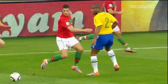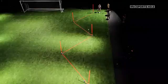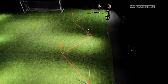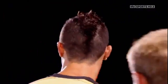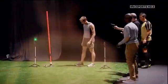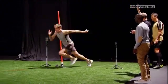In football, the ability to abruptly change direction is vital, so the zigzag course is designed to replicate what happens in a game. How well do you think you'll do on the zigzag? Me? Yeah. Let's go and do our thing. Come on, guys, let's give it a go. Take your marks. Get set. Go.